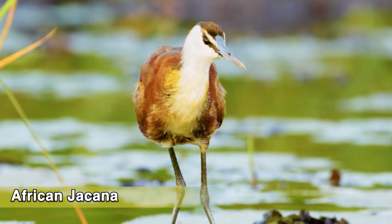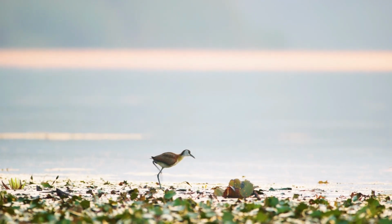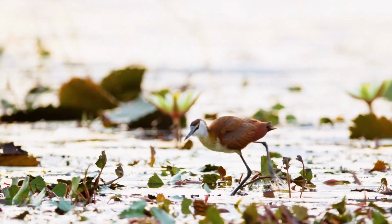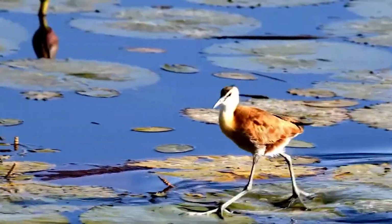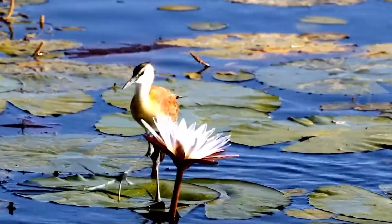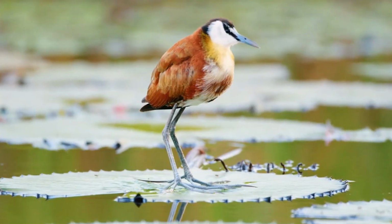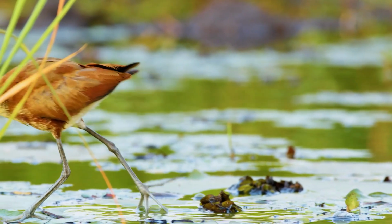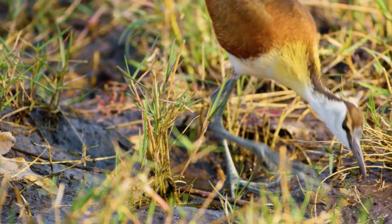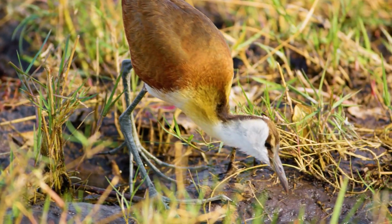African jacana. In the wetlands of sub-Saharan Africa, the African jacana moves across floating vegetation with ease. Its long toes spread wide, allowing it to walk on lily pads and reeds without sinking. It's sometimes called the lily trotter, and watching it step across the water feels almost unreal. But the real story lies in its eggs, and the way it raises its young.